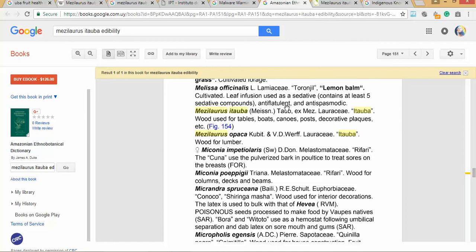Oh look, lemon balm. That's cool. So it's right under Melissa officinalis. That's very interesting. It does not say that it's anything like those things. For instance, Melissa says leaf infusion used for so-and-so. This one says use pulverized bark in a poultice. The Witoto and the Bora tribes use a hemostat following umbilical separation of Micranda spruciana.